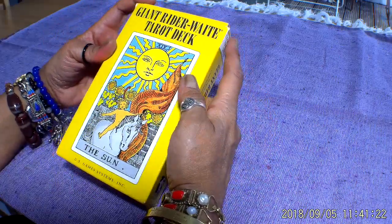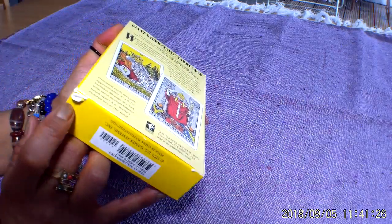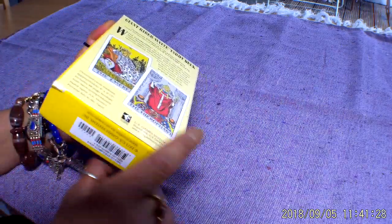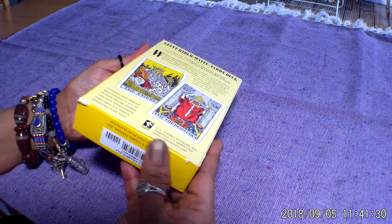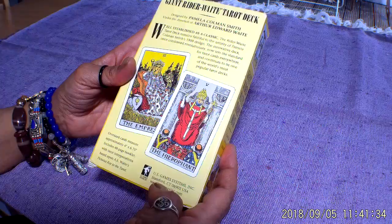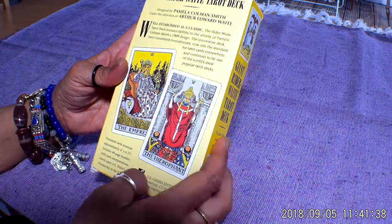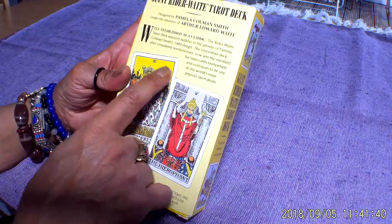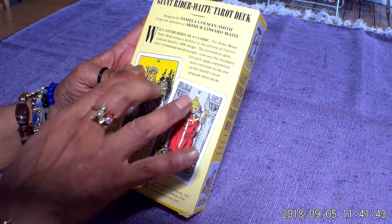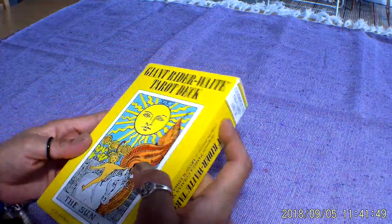So the deck comes in a nice box. It's fraying a little bit at the edges over here, you can see. I have used this deck, not too much, but it is not holding up too well. It's a US Games card deck, and it's got a nice little story at the back over here about what the tarot looks like. And it is a 78 card deck, if you can see that.